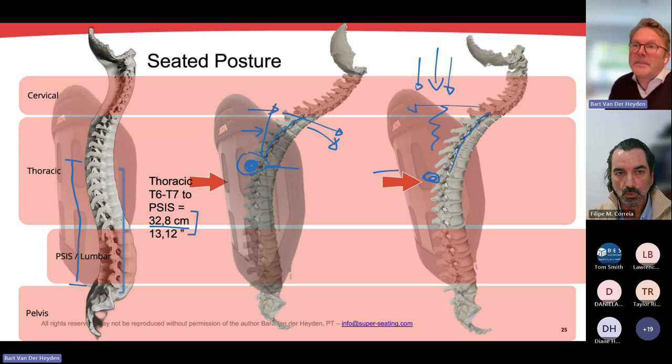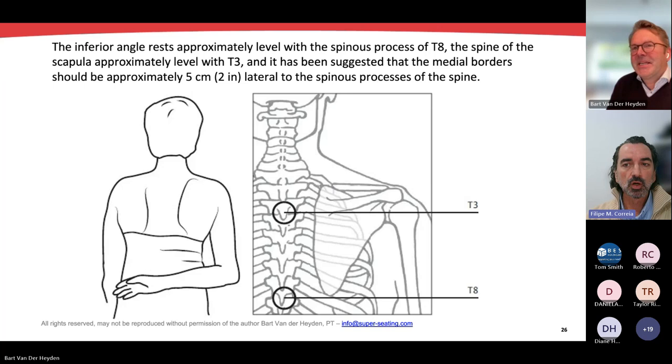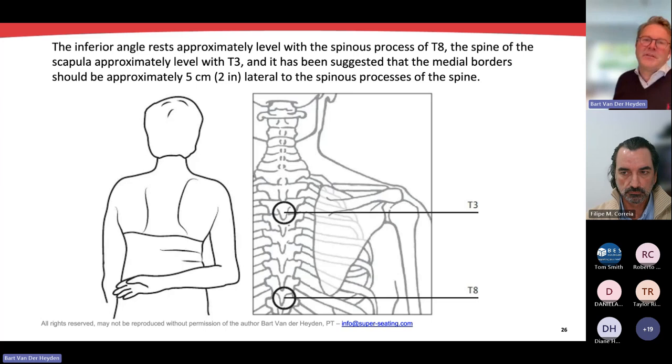I think that everything above T6-T7 should be considered in a very particular way for a very special client, with something in mind. Is that what you're saying? Yeah, I would say that. So we will say that the general rule will be up to T6-T7. Yeah, general rule. Be careful.